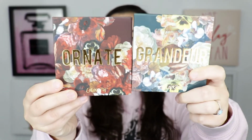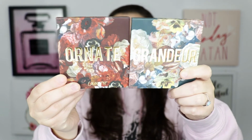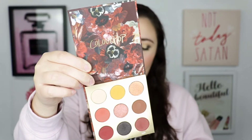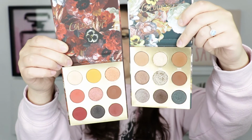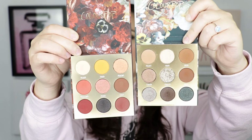So I have the Grandeur Palette and the Ornate Palette. I really liked this line when it came out. I kind of wish I'd gotten the third palette, because there was a third palette. I don't remember the name of it. So, the Ornate Palette, here's what the inside looks like. Very red orange color scheme there. And then here's the Grandeur Palette, which I actually used in my October shop my stash. I really liked it. This one does have a pressed glitter in it, which I didn't really like, but still really pretty palettes. So there's those two.